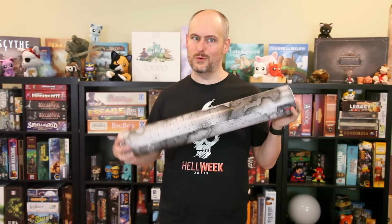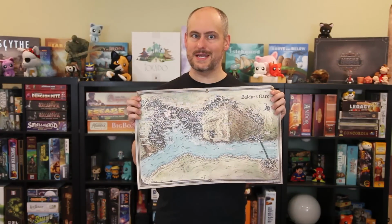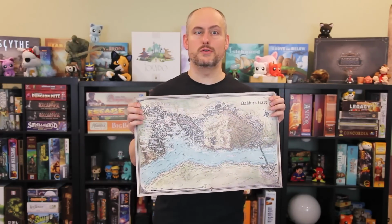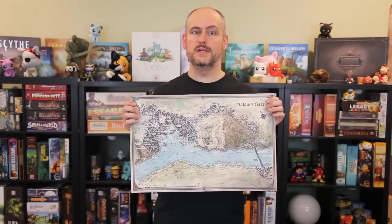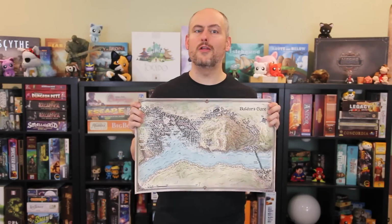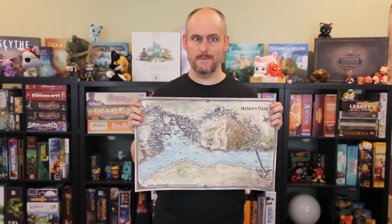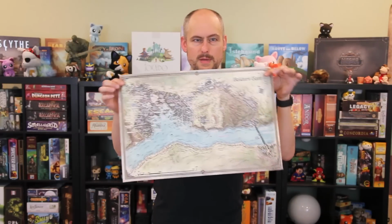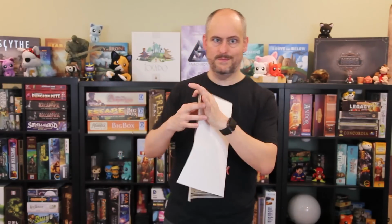One of the best new features of the set is that the maps come inside this poster tube for safe storage. First, we have a canvas map of Baldur's Gate, which is obviously useful for this campaign, but which you can also use for future campaigns as well. This one comes from the appendix of the adventure, the Baldur's Gate Gazetteer, and also features dozens of points of interest, all of which are detailed in the Gazetteer. The same map is included on the Baldur's Gate DM screen. This map measures 21 by 14 inches.